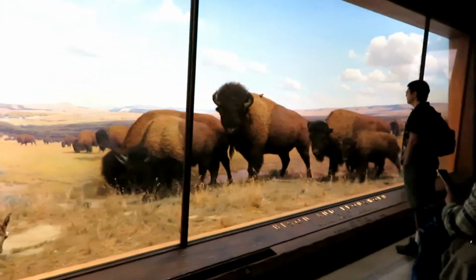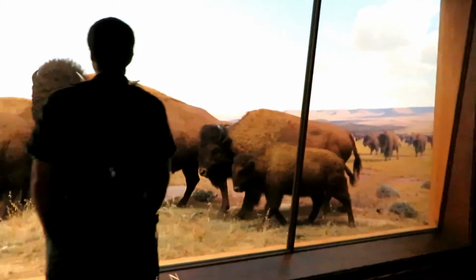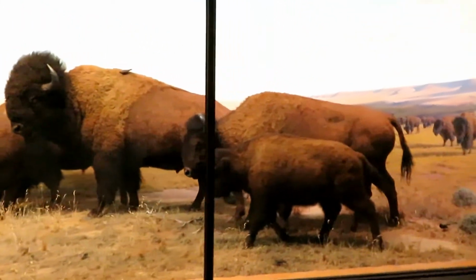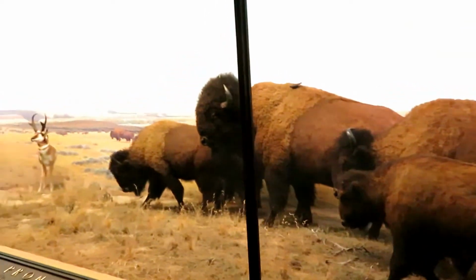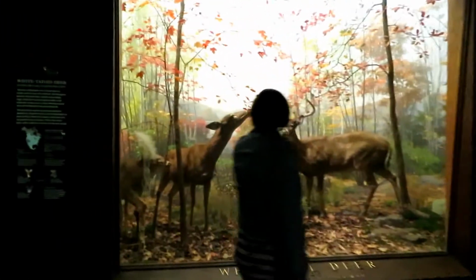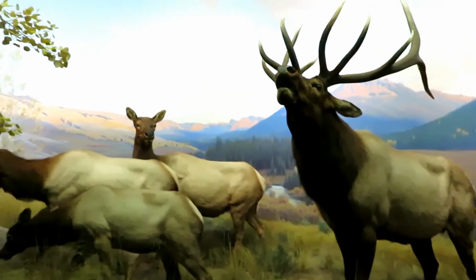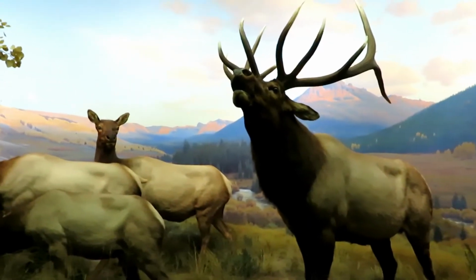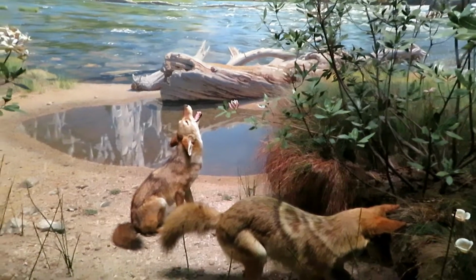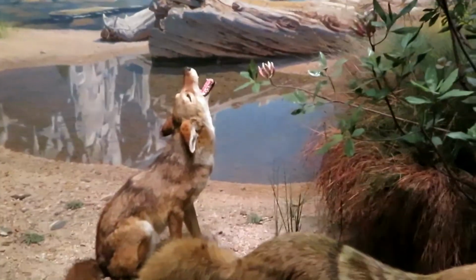Look, got some pronghorns here, some buffalo, or should we say the American bison, to be technically correct. Look how majestic his rack is. You can't beat that. White-tailed deer. And I always thought they were like an elk, but who knows? Oh yeah, we got them bad at our house now. So what's that right there?